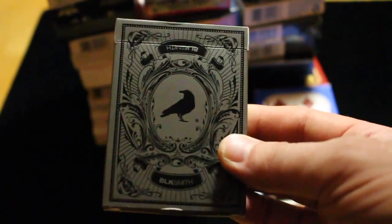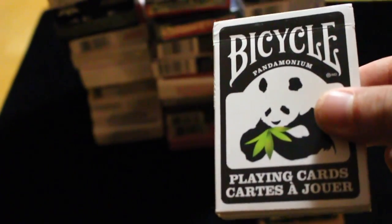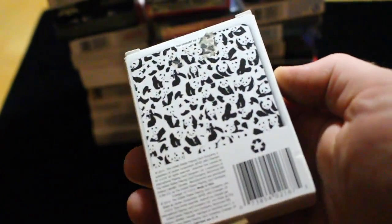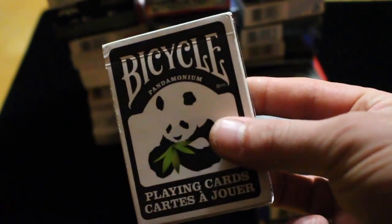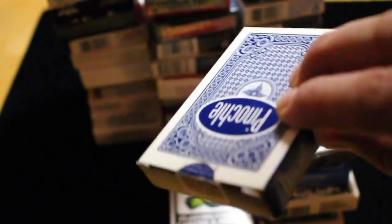And I have Blacksmith playing cards. These are plastic cards, PVC cards. Blacksmith. And I have the Pandemonium deck. Pandemonium. Lots of pandas all over it. Alright. And I have the Bicycle Pinnacle deck.